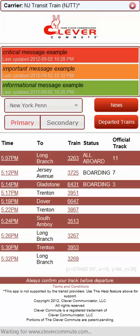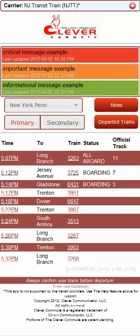The first thing to remember is that this runs on any web browser, so it doesn't matter if you have an iPhone or an Android, a BlackBerry. It runs on all of them with no deployment, and that's what we see as a big advantage. Okay, so a quick tour.